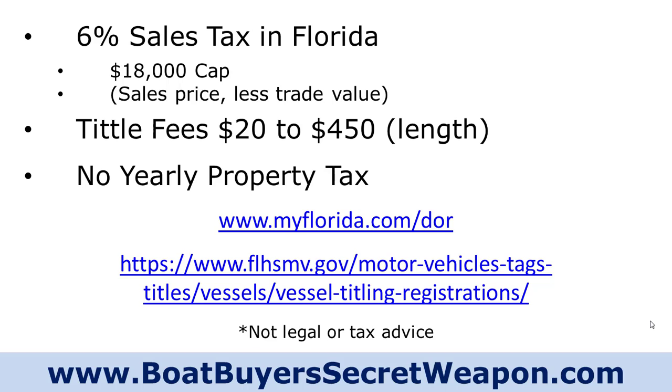Now, specifically in Florida, let's talk about some economics. Florida has a 6% sales tax. In 2010, they capped it at $18,000, so that's about a $300,000 boat. If you are trading your boat in, if you're working with a dealer, that sales tax is going to be calculated based on the sales price less the trade value that they give you. So if the boat's $300,000, and they're going to give you $100,000 for trade, that amount's going to be calculated at $200,000 times 6%, or $12,000. So if you're trading in Florida, know that you're going to save a little bit on the sales tax.